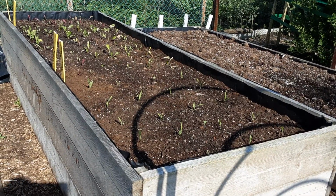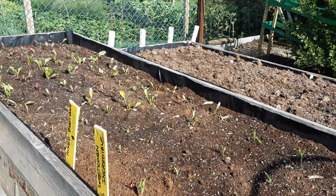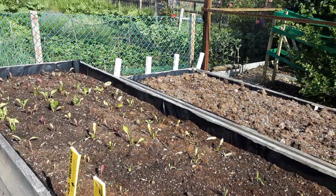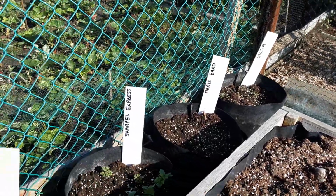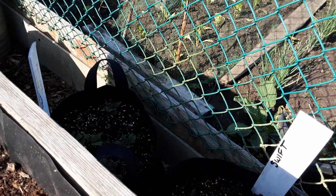Managed to get the sweet corn in, the incredible F1, and there's my beetroot. I've got a bed over there spare at the moment, and I grow my potatoes wherever I can, wherever they're out of my way. They're all coming on nicely.